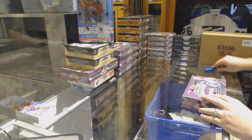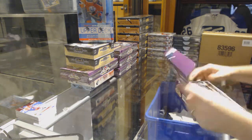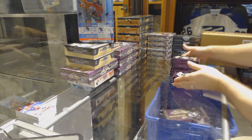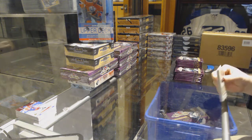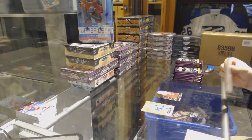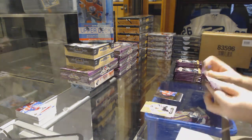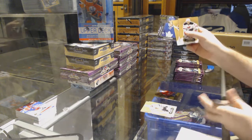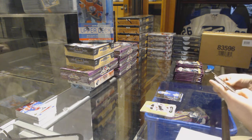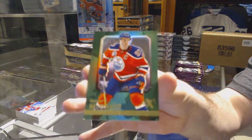All right, what's the over-under tonight of Matthews getting his 40th? Will Matthews get his 40th goal tonight? What do you guys think? Oh, we've got a Metal Universe of Carey Price for the Habs. Lehkonen Showcase Rookies for the Habs. 60-40, no. William Nylander Metal Universe for the Maple Leafs.